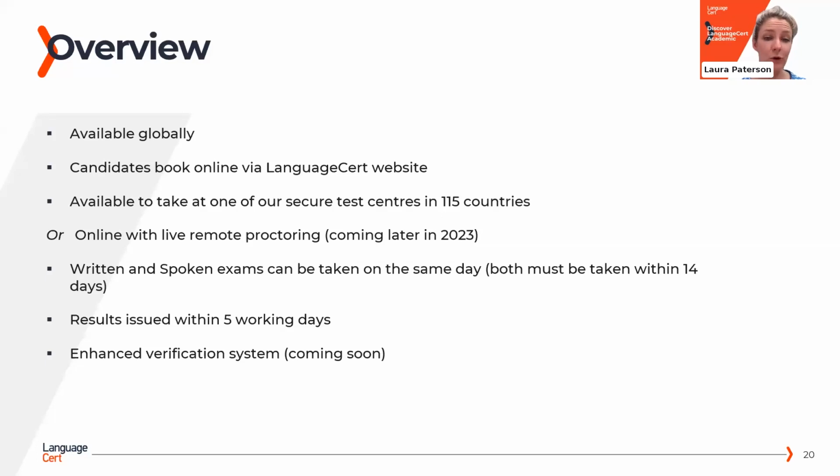The only requirement in terms of taking the two components is that both components must be taken within 14 days of one another. So that's just an example of the flexibility that we offer. And results are issued within just 5 working days from the day of the last component being taken. This just means that those recognising institutions can start making those important admissions decisions within days of the test being taken.